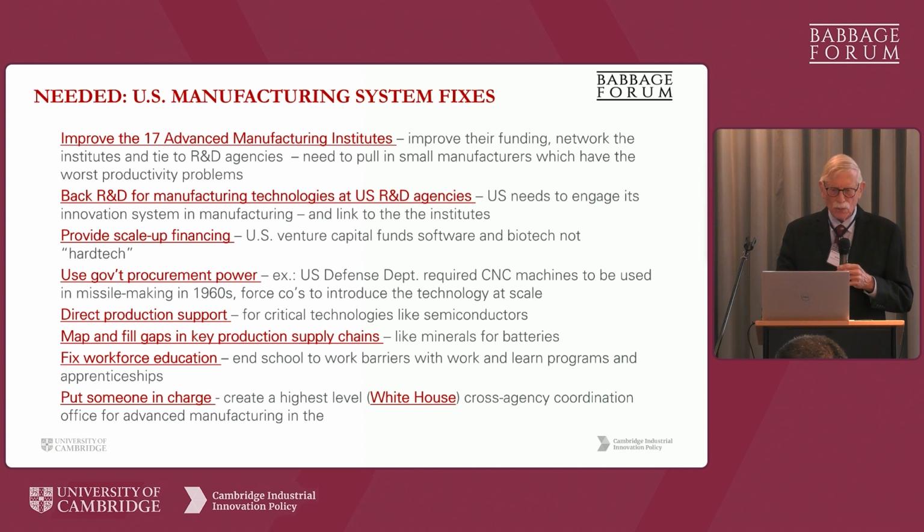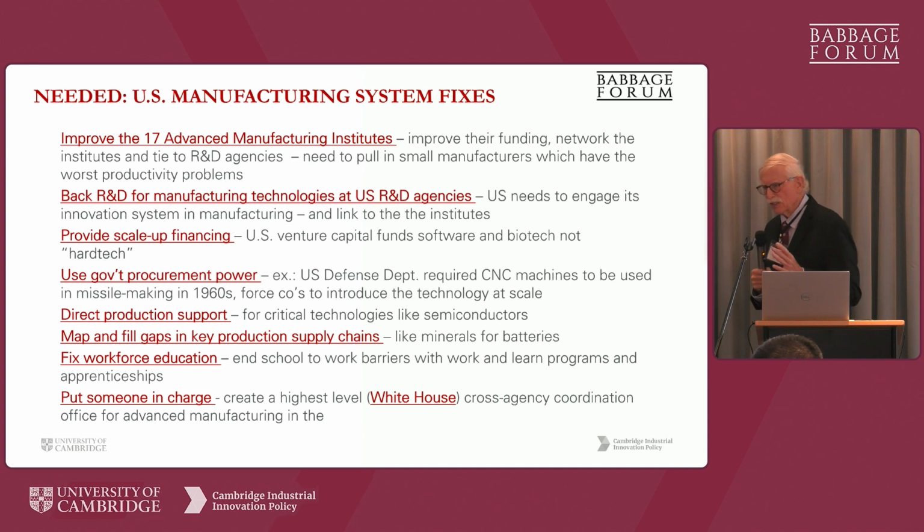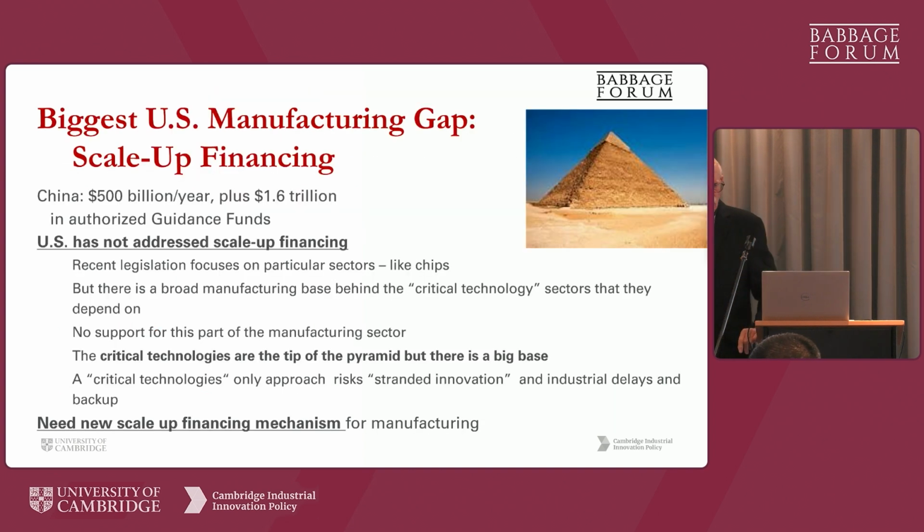And that's a very serious problem if you want to have a big piece of the hard tech economy. Direct production support for critical technologies, particularly with national security connections. Mapping and filling supply chains. Importantly, fixing workforce education so it's part of an ongoing assumed strategy on innovation. And creating a leadership mechanism that's able to cut across the agencies. That's probably going to require a White House office. The biggest of these manufacturing gaps is really in scale-up financing.